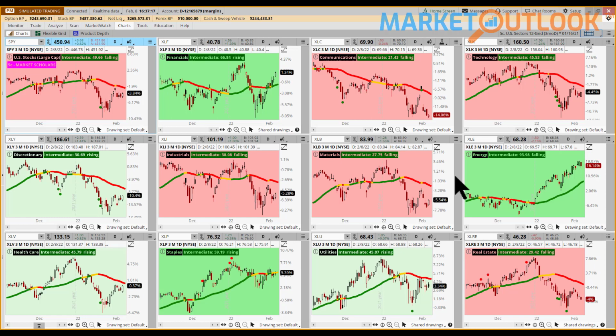All right, so as this pulls up here, you can see we have quite a mix between green and pink background color charts here. It wasn't so long ago, maybe a week and a half ago or so, all of these charts were green. So things have had a little bit more wear and tear over that time period.